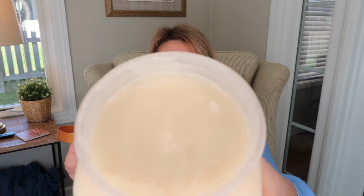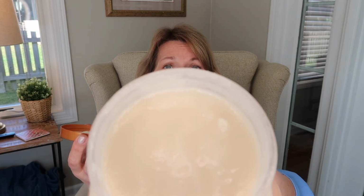The texture of the scrub is pretty similar to what you would expect a body scrub to feel like. Now, personally, I don't love body scrubs in containers like this because when you open them up in the shower and you're digging your paw in there to get the stuff out, it just gets all the water in and it gets messy. And so I really don't prefer the tubs like this. I prefer like a squeezy container.